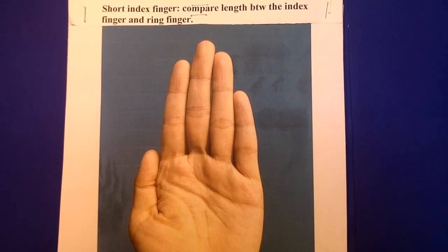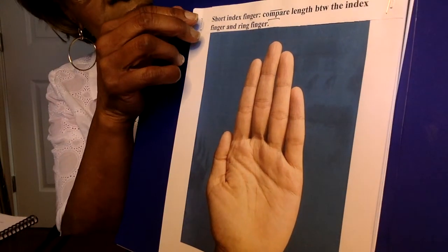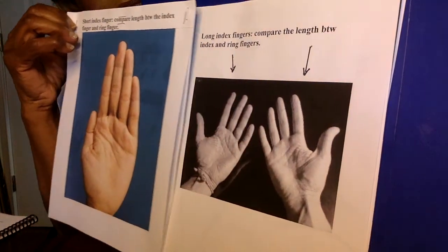Now, some Jupiter fingers may be shorter than that, and that brings down the self-esteem. It just brings everything down. So what I'm showing you is usually what we see with a shorter length. That's about where it is. Okay, let's go on to the next one.